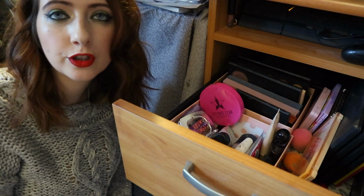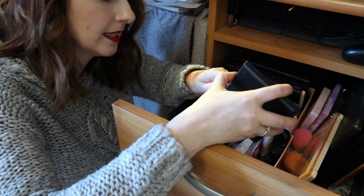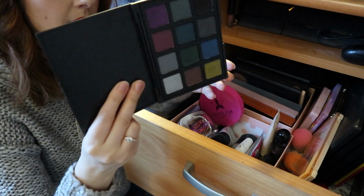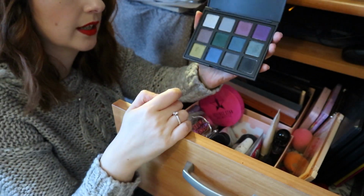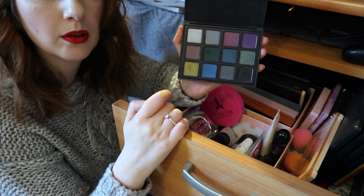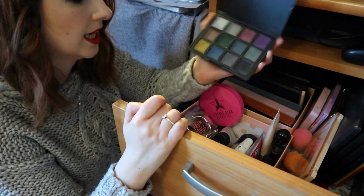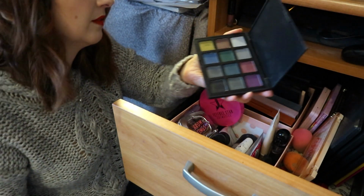Okay, so moving on to palettes. So I have a very big selection of Morphe palettes in my drawer. The smallest Morphe palette I have is this one. This is the 12Z, which is just like 12 little shadows. They're quite dark and smoky and moody. I haven't really played around much with this palette, so I don't really want to take it out because it doesn't actually take up that much room in my drawer, so I probably will leave this one in here.